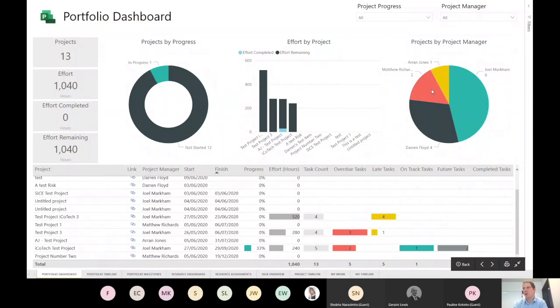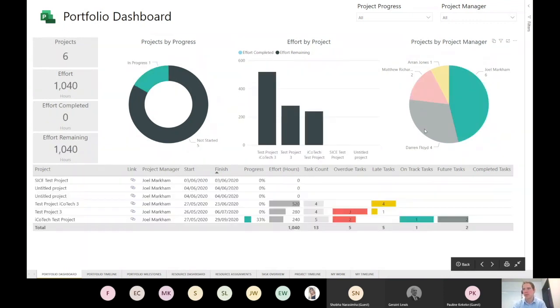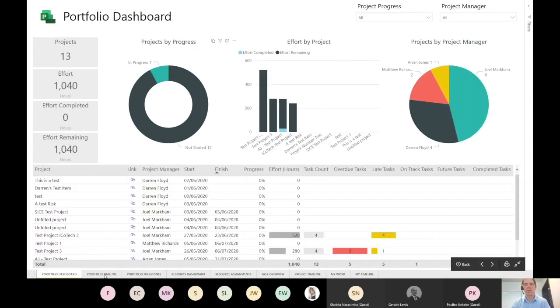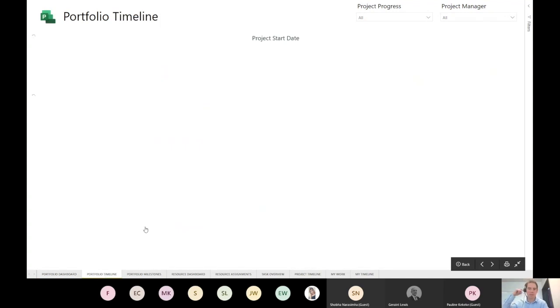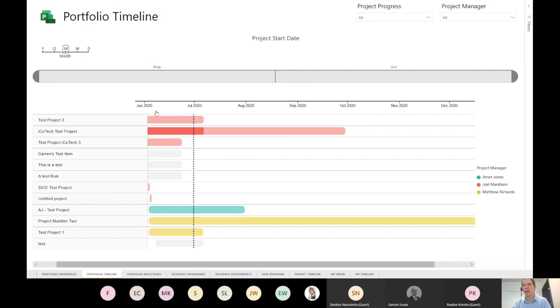All this is quite intuitive. So you can see the projects by project manager. Matthew's got 2 projects. I've got 6, and it updates the system for you. Darren's got 4. So you can see how you can use it. And again, this is all out of the box and standard. You don't have to configure any of this to make it work. You just have to make sure you have the right fields in the tool to enable it to produce the output, obviously capturing the appropriate data.